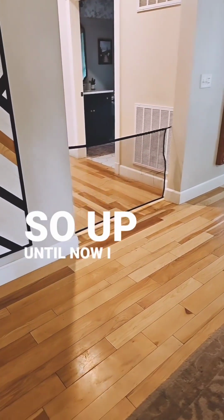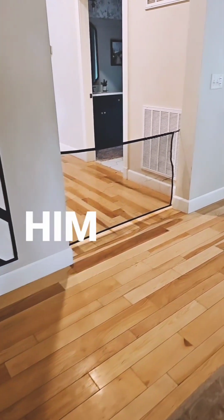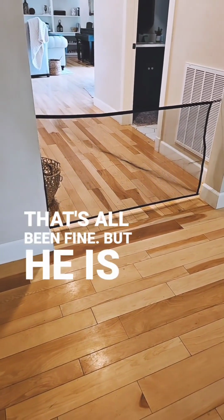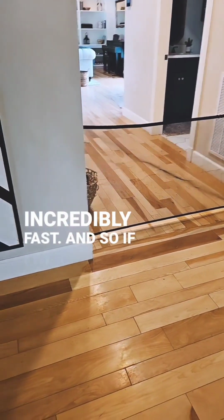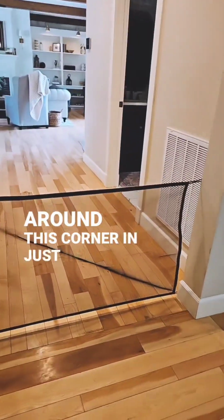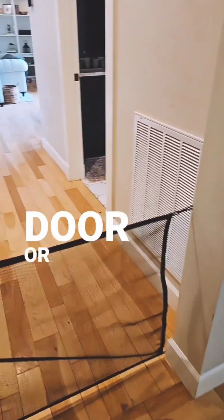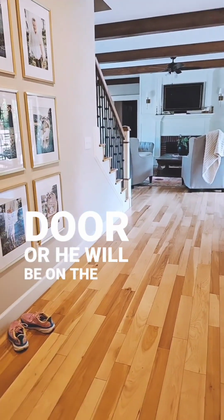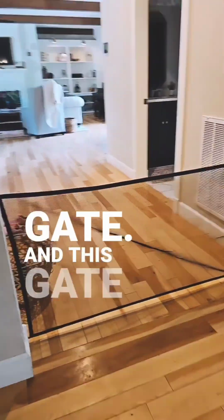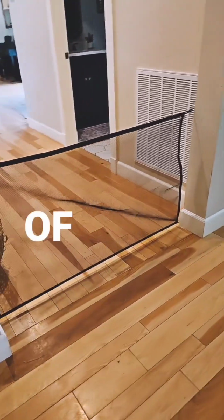So up until now, I haven't done really any childproofing for Beau, because I've just kind of trained him to exist in the house, and that's all been fine. But he is incredibly fast, and so if I'm homeschooling Cora, he will run around this corner, and in a second, he'll either be in the bathroom if we forget to close the door, or he will be on the stairs. And so to protect him, I got this gate, and this gate is called the magic gate on Amazon. I'll link it, of course.